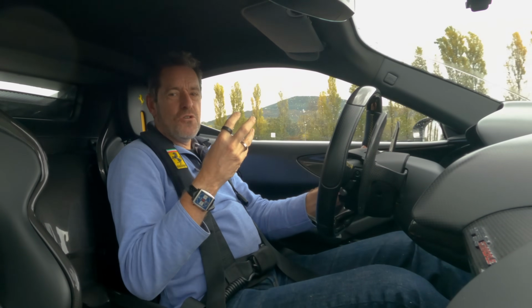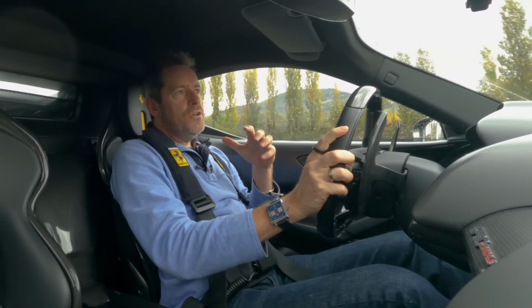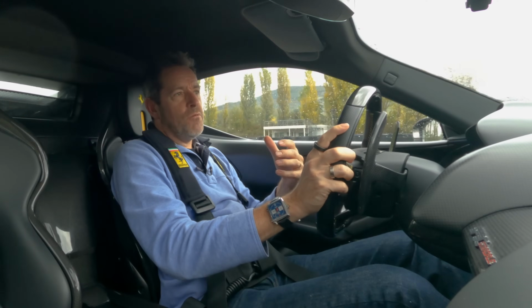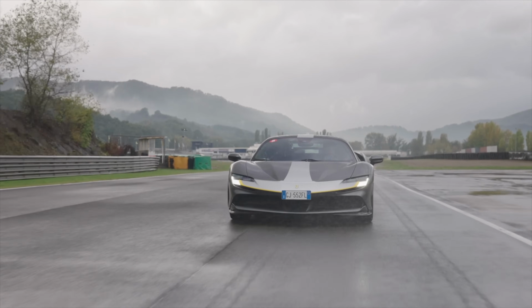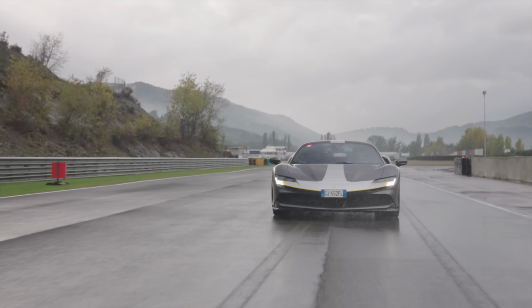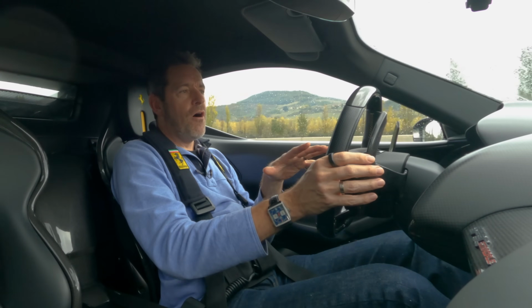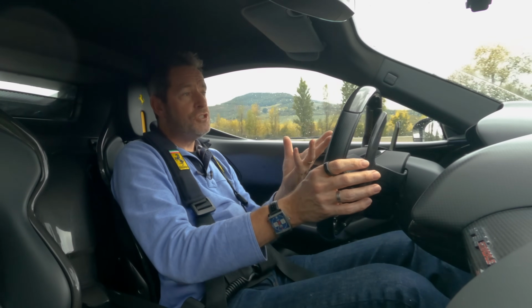But let's just talk about the Corsa Piloti. When you buy a Ferrari, one of the things you can get access to is a tour around the factory at Maranello, and you could have a tour of the Corsa Clienti, which is the program that Ferrari run for owners who want to buy track-focused cars.